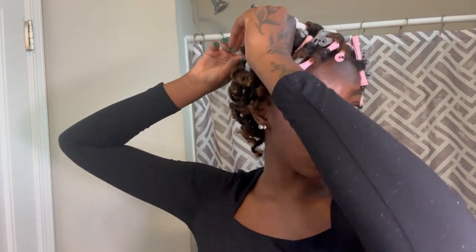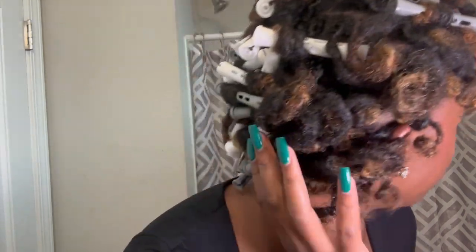And it didn't take me super, super long to do. Look at me, I gotta kinda like stand down. I didn't realize I wasn't in the camera. Can y'all see how the curls coming out?